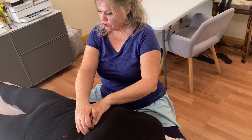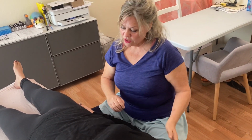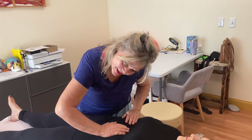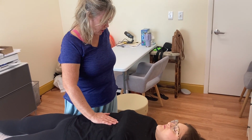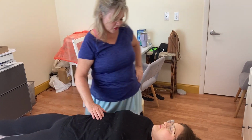But here, there we go. That's perfect. That's very good. Okay, that's very good. And so now I'm going to listen again on the rib cage. We'll see if that, there we go. That's perfect. So I'm going to listen on the front of your tummy. I'll use my hand there. So this is slightly pulling up into gallbladder and liver. So we'll come over here.